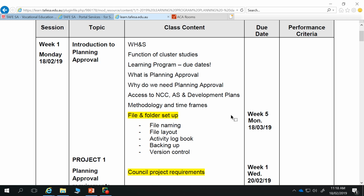Since we've got the externals watching this as well, I should go through access to the National Construction Code. Does everybody here have access to the National Construction Code? Is that a yes? Yes. Richard? I'll have to find out again. Well, as long as you can remember your login.